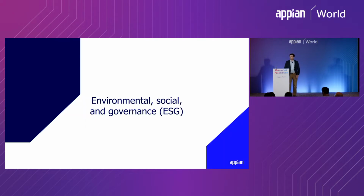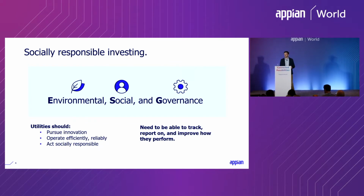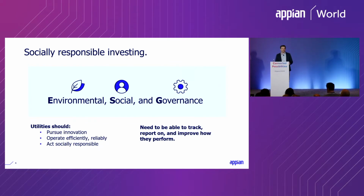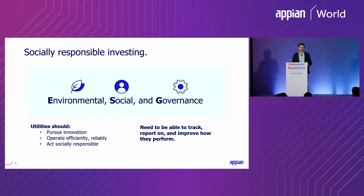So let's look at how a utility company in the UK was able to meet their ESG targets. First off, what is ESG? If you're unfamiliar, ESG refers to a broad range of environmental, social, and governance criteria on which companies can be measured. These can include greenhouse gas emissions, workplace diversity, as well as transparency and reporting practices.